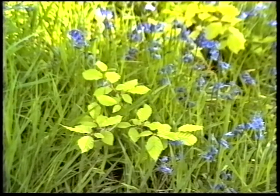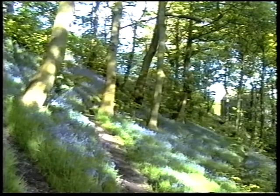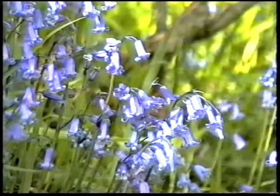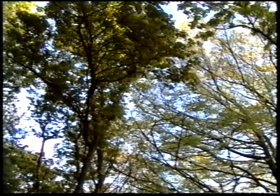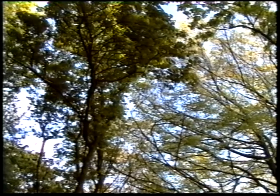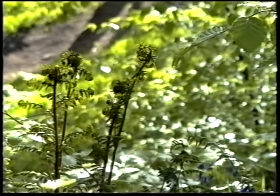In the brighter areas, new beech trees continue to grow. The bluebell or wild hyacinth is native to this country. Picking the flowers does not damage the plant, but treading down the leaves does. However, picking the flowers is still illegal. The bracken is now beginning to unfurl.